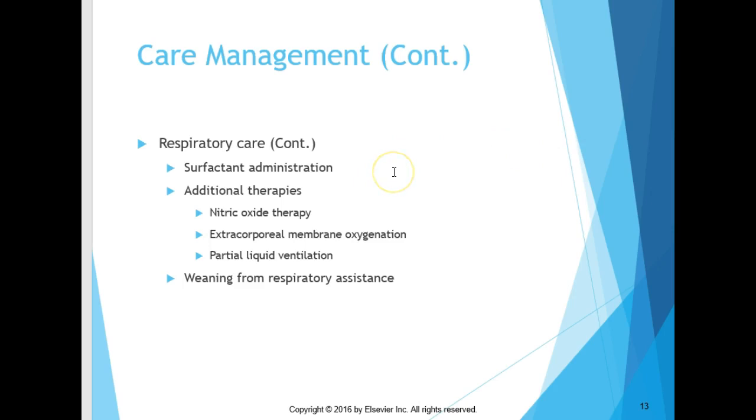So if the baby is very early, we can give them surfactant, and that's called NeoSurf or InfaSurf. S-U-R-F is the last little bits of the word, and it will help them. We just spray it down the ET tube, and that can help them to start developing surfactant.